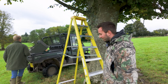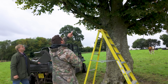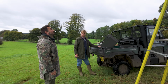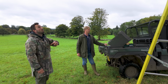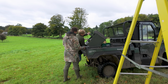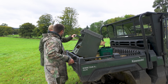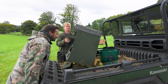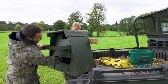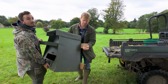So we might need to get a strap, because once you get it in place, you need to hold it there. So what we might do is see if we can chuck a strap over the branch, then hoik up the barn owl box. Do we have a strap? We've got a strap in there. So try and hoik it up and lift it up, and then someone can be holding it. Oh my goodness. We've got to lift that? What do you make it out of? Lead? It's all the screws holding it together. Is it? Well, it's obviously designed to last centuries. Okay, right, let's get it in position.